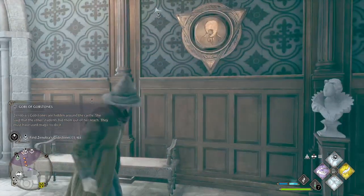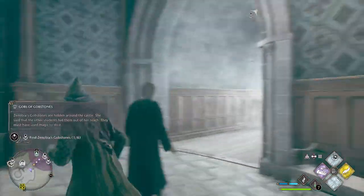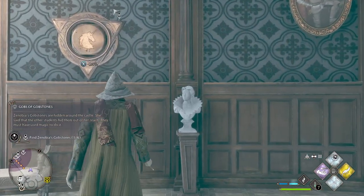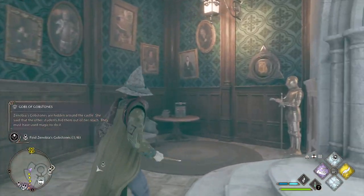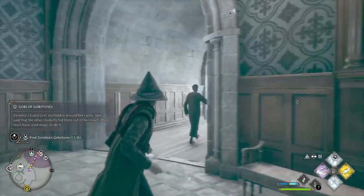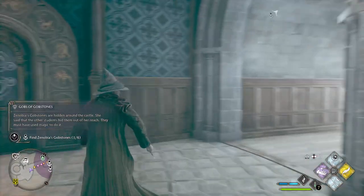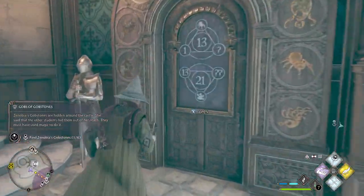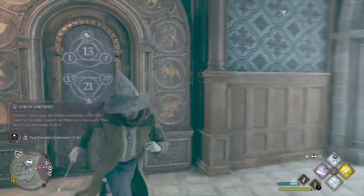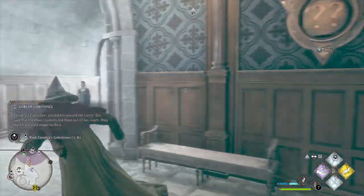Okay, exit and mark for a second. Oh man, killing that troll. It's just a matter of trial and error, really. Do the thing. You'll get it eventually. Okay.